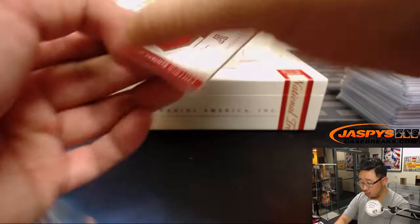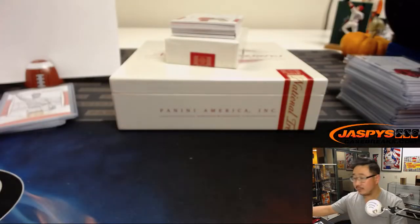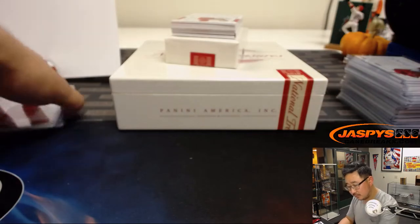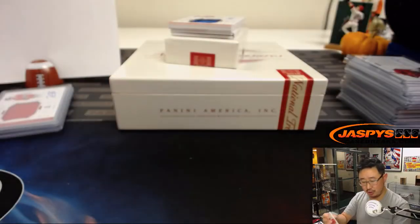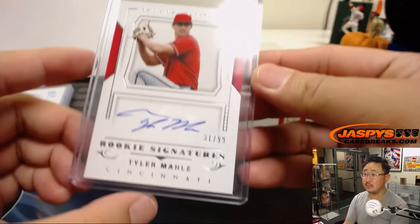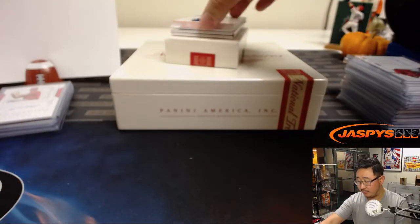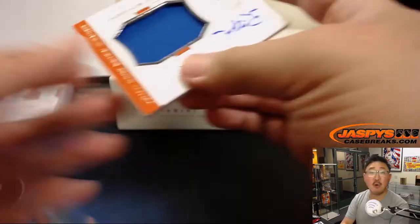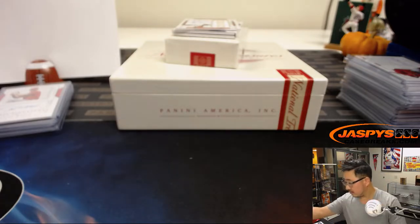We've got Kevin Newman. I think he's a Pirates prospect. 84 out of 99. That goes to Jarrett K. Got Tyler Mahle, rookie signatures, 31 out of 99. Number one, Joe Kroll. Out of 99, we've got college Harrison Bader. Jersey and autograph, 47 out of 99. Ed Ahrens with that one. There you go, Ed.